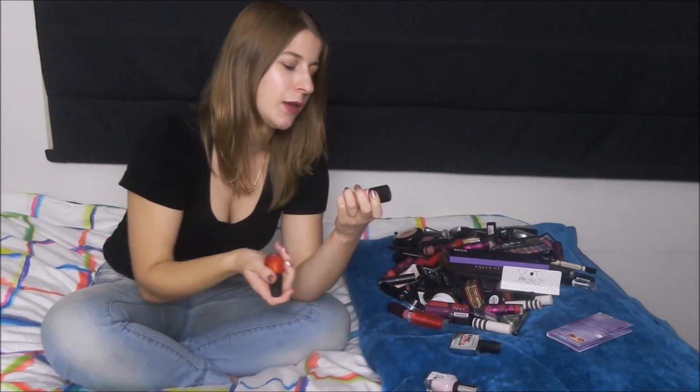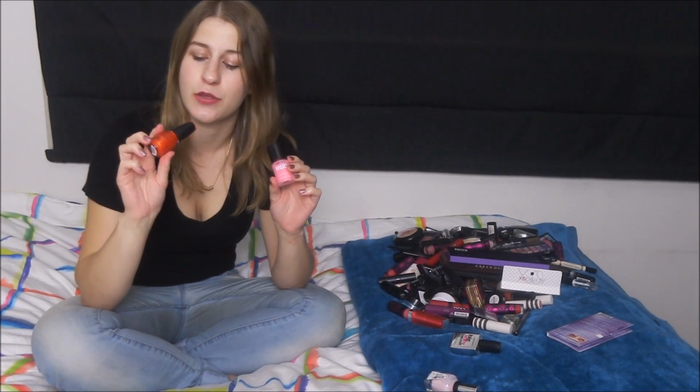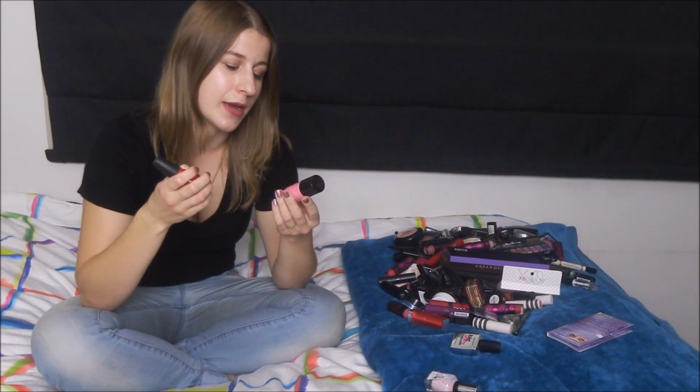So I'm going to get rid of this one. I'm definitely keeping these two. This is my only orange. This is from Sinful Colors, and it's in the shade Courtney Orange, and I actually really like the brush on this polish, and I love the color. I only wear it in summer though.